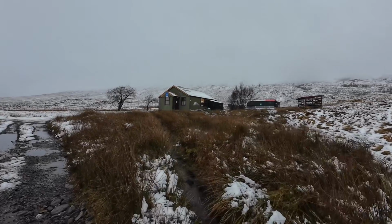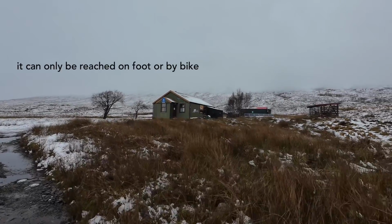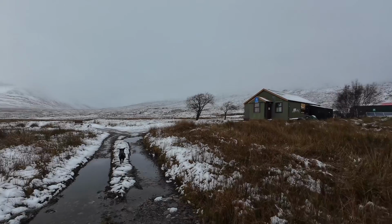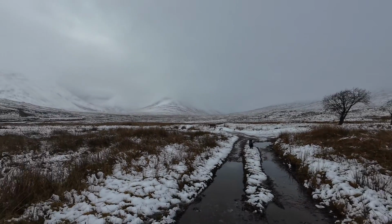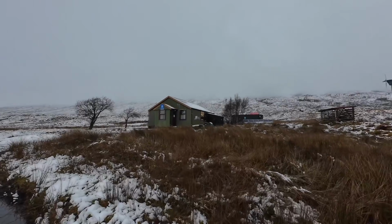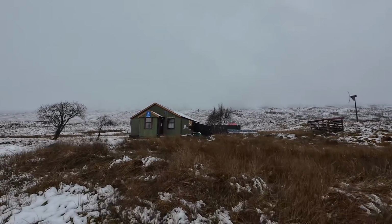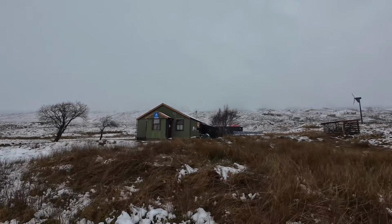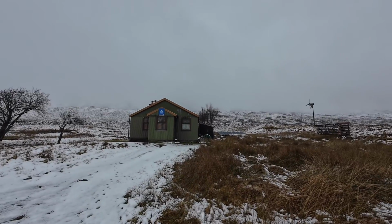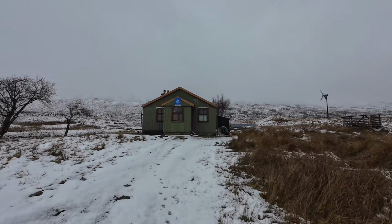That's one of the most remote hostels in Scotland, and look at this. It's so far away from everything, but it wasn't available to book, so I don't even know. They probably don't allow dogs because it's really small. It only opens next week apparently, but look at that, it's so beautiful.